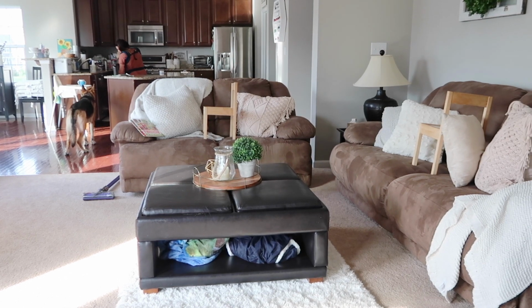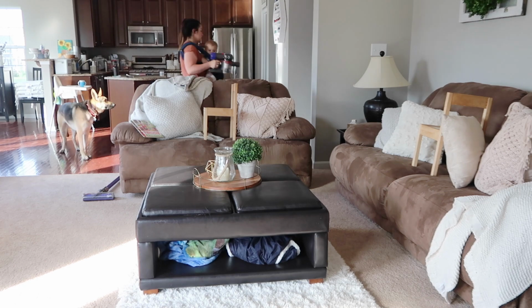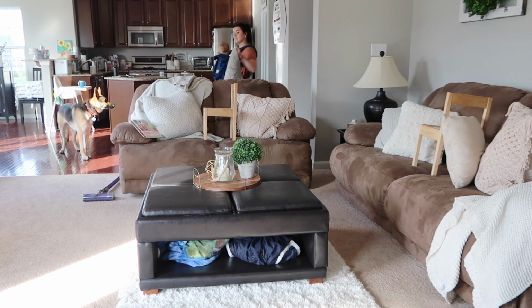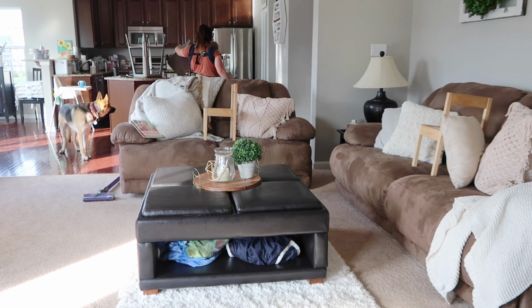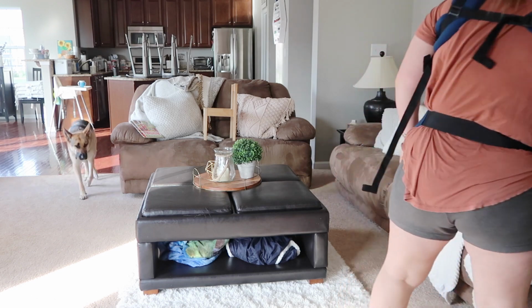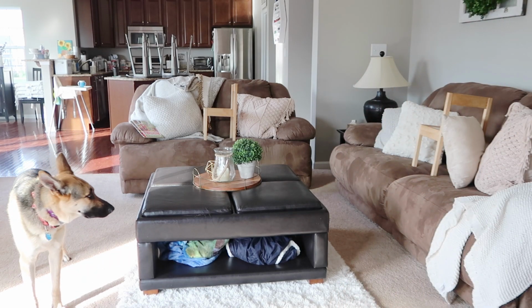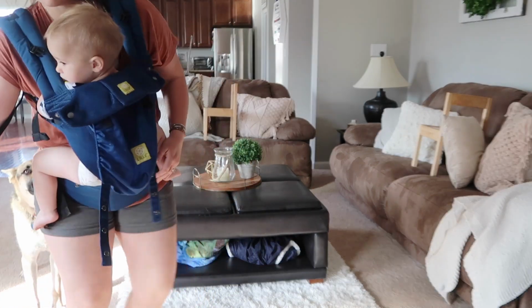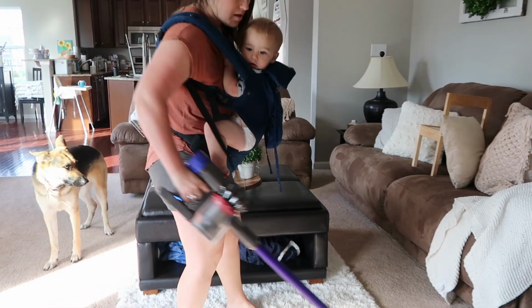Today I vacuumed. Normally this is not really something I would do in the morning. I normally do it at night. However, the night before this we had t-ball, and so I didn't have time, so I just went ahead and did it in the morning just so that I could have that finished. And we have a German Shepherd, that's Kenzie, and she sheds a ton, so I am super on top of vacuuming just every single day because I can't stand all the hair.